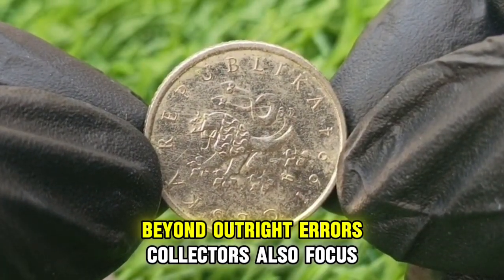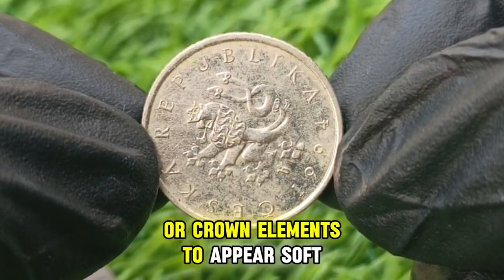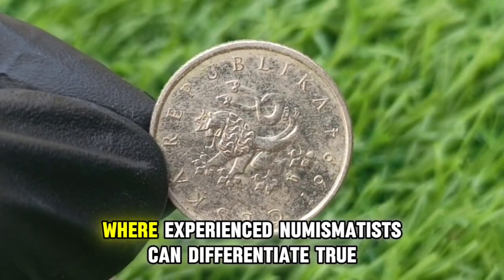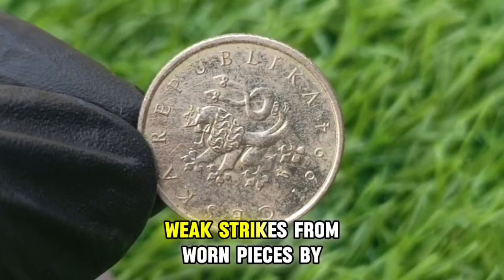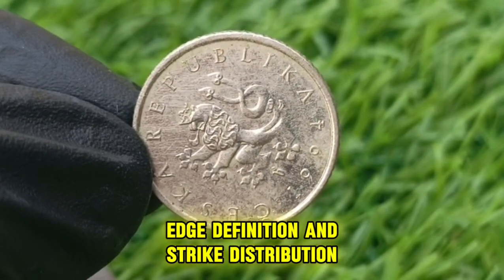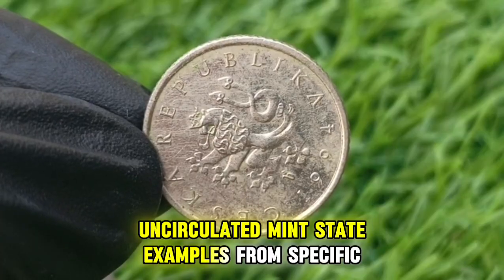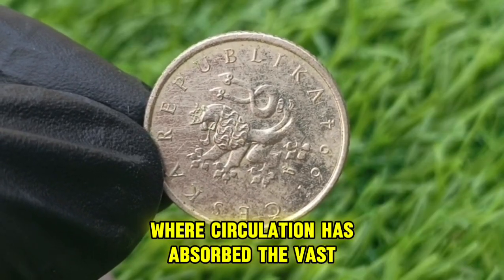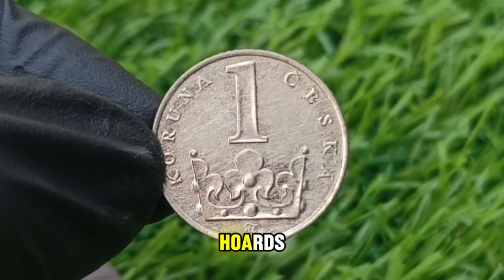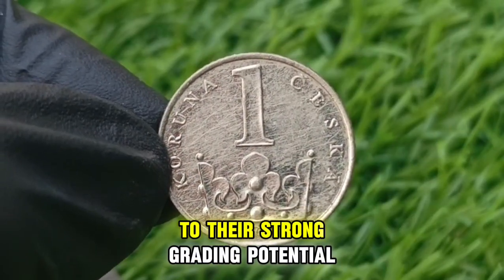Beyond outright errors, collectors also focus on weak strikes, where insufficient pressure causes the lion or crown elements to appear soft or faint, and while some may dismiss these coins as simple circulation wear, experienced numismatists can differentiate true weak strikes from worn pieces by analyzing the relief consistency, edge definition, and strike distribution. In addition, the market has shown increasing interest in pristine, uncirculated, mint-state examples from specific years where circulation has absorbed the vast majority of coins, reducing availability of high-grade survivors, and when these are discovered in hoards, old savings jars, or forgotten bank bags, collectors rush to acquire them due to their strong grading potential.